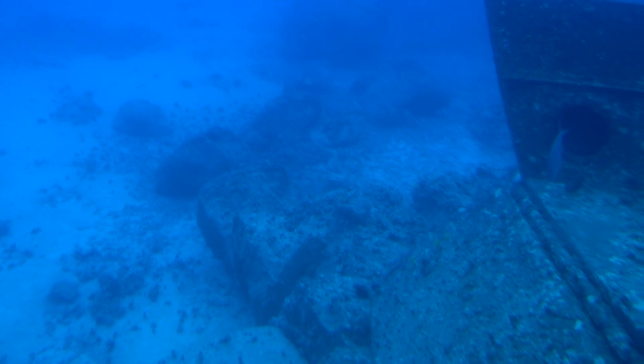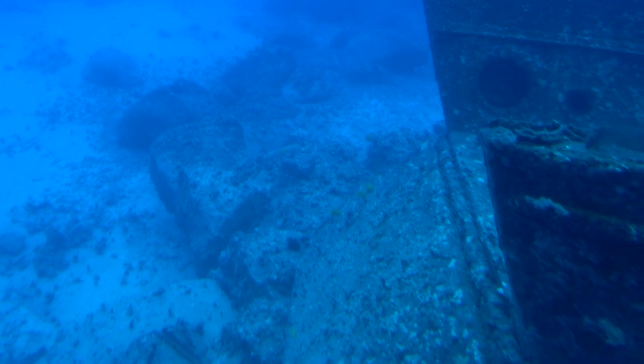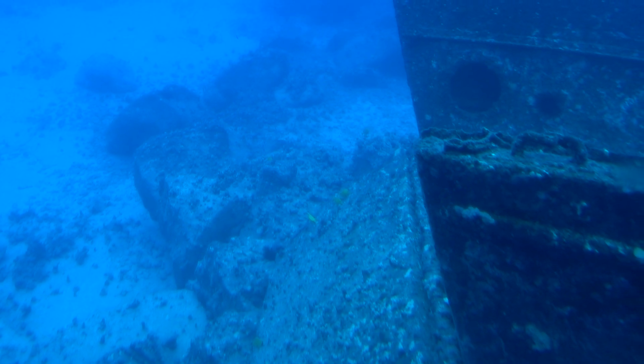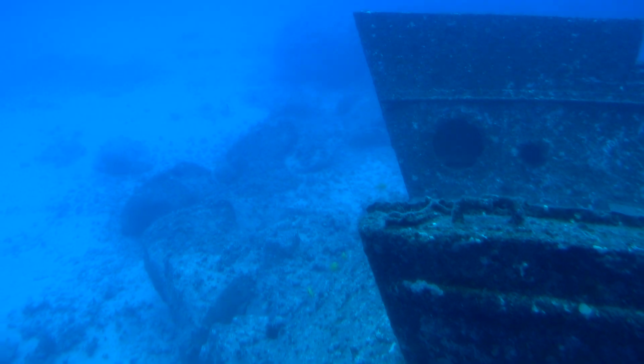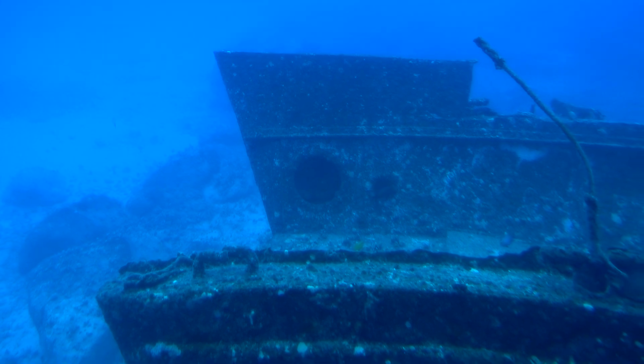Another ship? Same one. Same one? You just turned around? Yeah. Okay. Now I'm looking really, really closely at the types of things that are growing on the hull here.